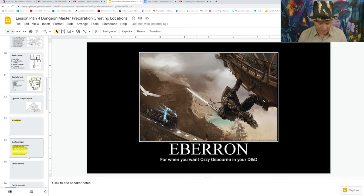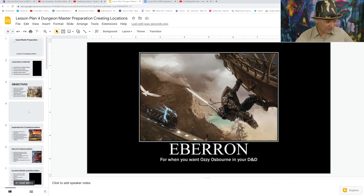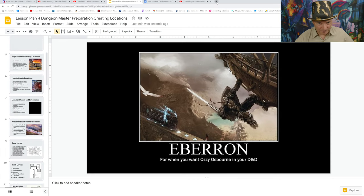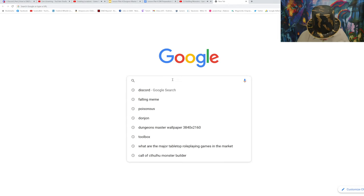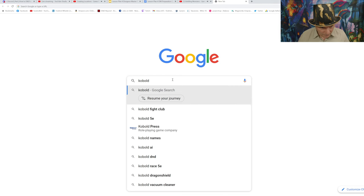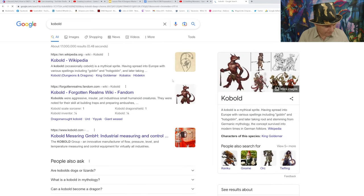If that is the case, Samuel, that means that if it's German folklore, then it can't be owned by Wizards of the Coast, which is a good thing. Let's type in kobold, and see what we get. I'm kind of curious. Kobold Wikipedia. What does Wikipedia say about the kobold? It's a mythical spirit.